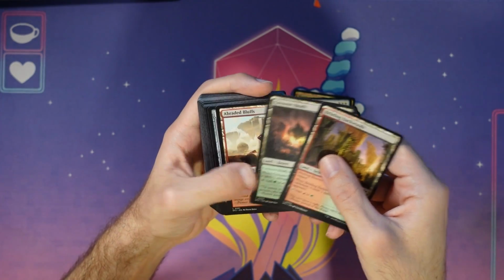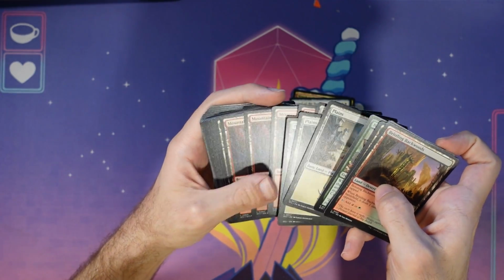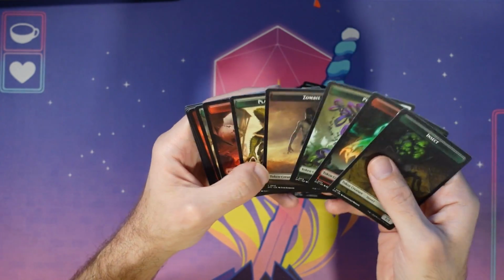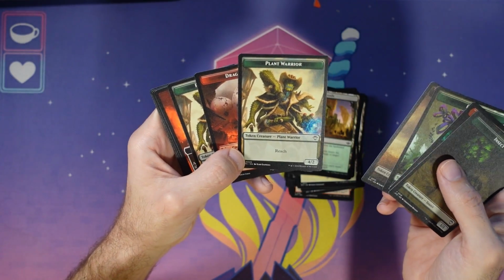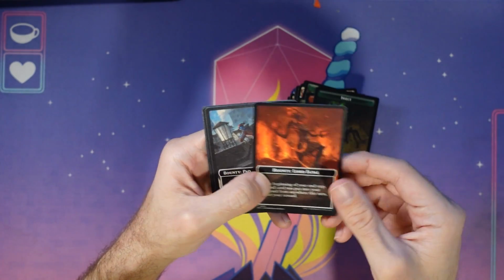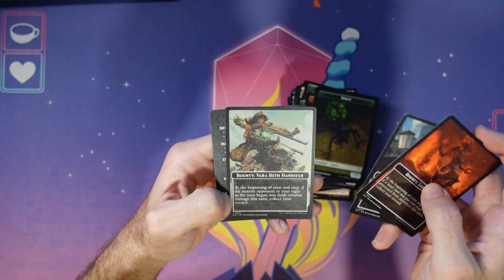It's got a bunch of deserts, of course. Scare Killer to get stuff back. Nantuko Cultivator, all the reprint. Bunch of lands. You gotta make sure you have lands to sacrifice. Here's a bunch of tokens. There's those 4/2 plant warriors, there's so much about. There's that dragon egg. And then the bounties. Lord Frajal, Pach, Fleeting Flitcher, and Veribest Hannaford.